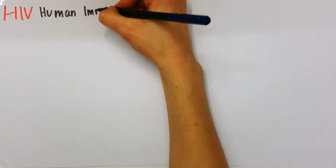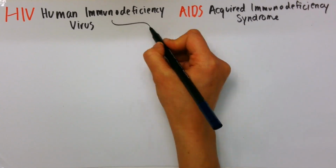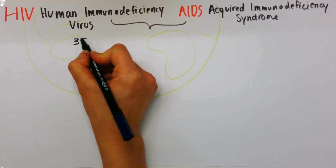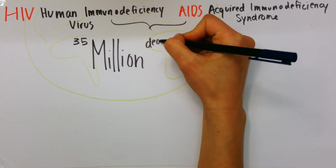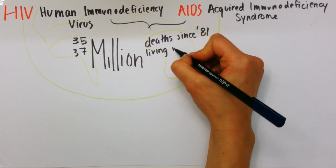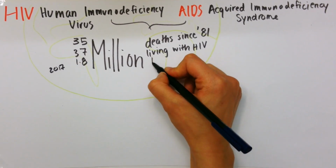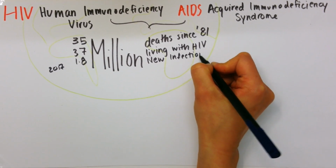HIV, human immunodeficiency virus, and the resulting AIDS, acquired immunodeficiency syndrome, have caused around 35 million deaths since their discovery in the early 80s. Therefore, they're a global health concern. It's estimated that there are around 37 million people living with HIV today. In 2017, around 1.8 million people got newly infected, and 1 million adults died from HIV.